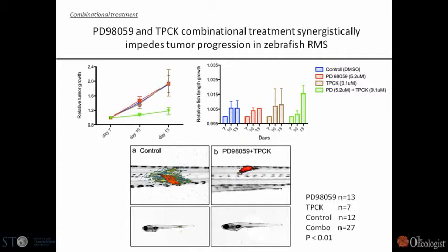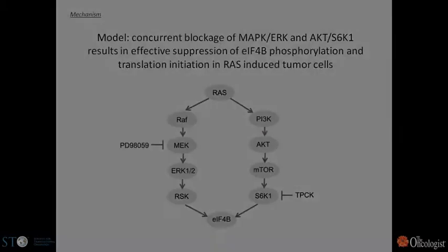And you can see here, compared to a control, how the tumor growth is actually suppressed. This TPCK, there were some attempts to actually get it into the clinic, and unfortunately it failed because of the toxicity profile. But nevertheless, it has a unique activity in this S6 kinase, and it's probably a little bit downstream of mTOR.